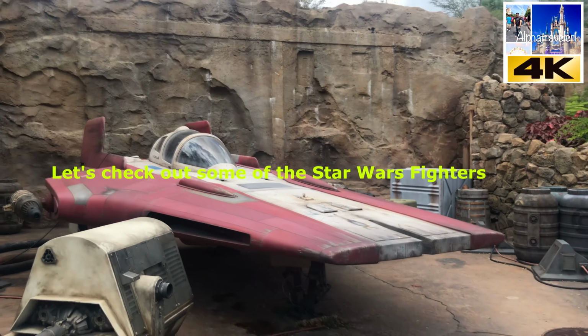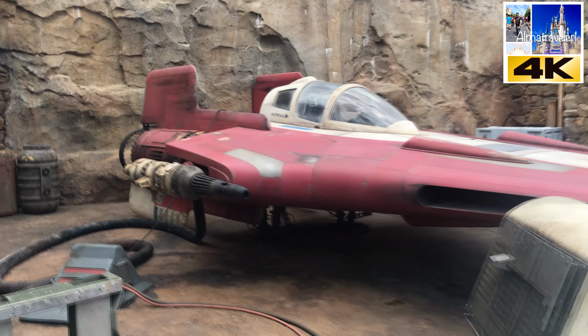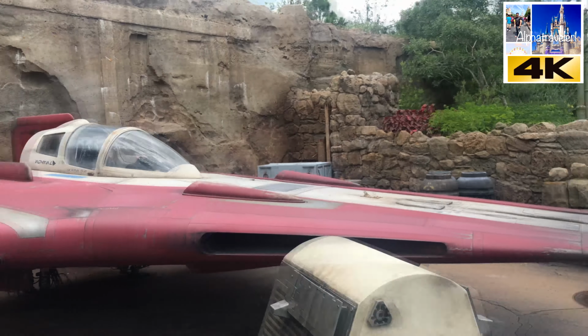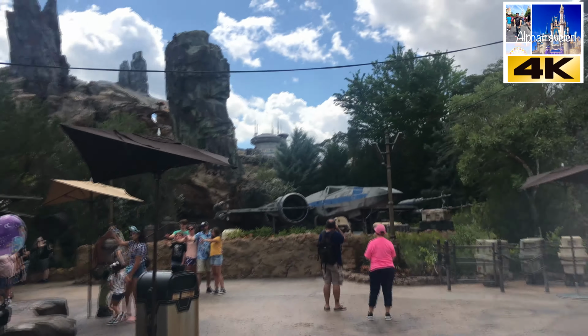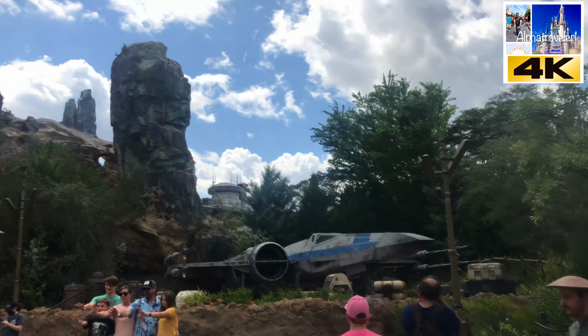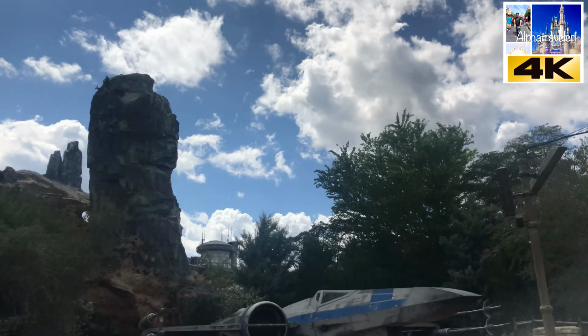They have their A-Wing here. And yes, this is the A-Wing fighter. Very nice. And there's the X-Wing. Pretty cool.